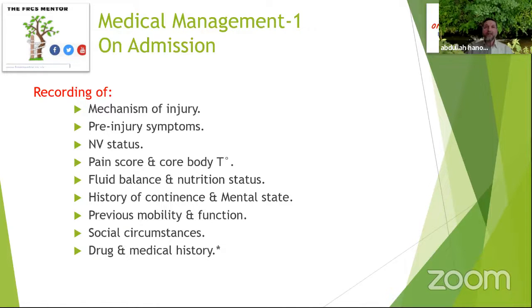This would have a bearing on the timing of surgery, especially if the patient takes anticoagulation or needs supplemental treatment if the patient is on steroids. All of this is part of the NICE guidelines, and when you are in the exam, you can say, according to the NICE guidelines, I will record, and you mention all these.